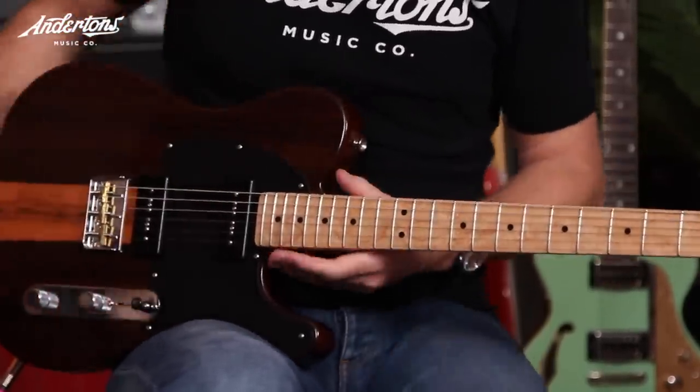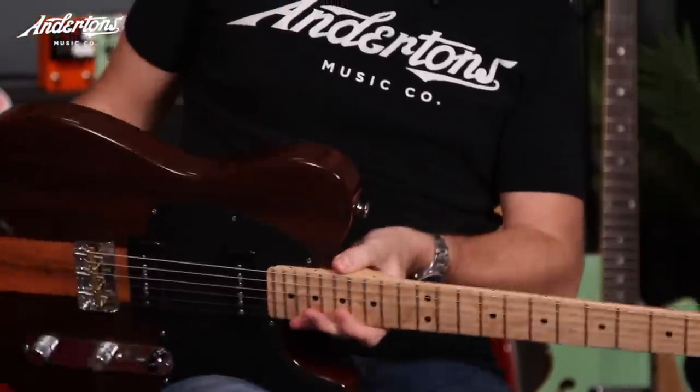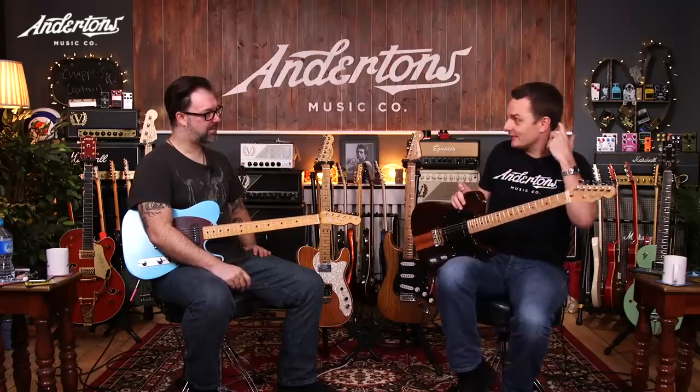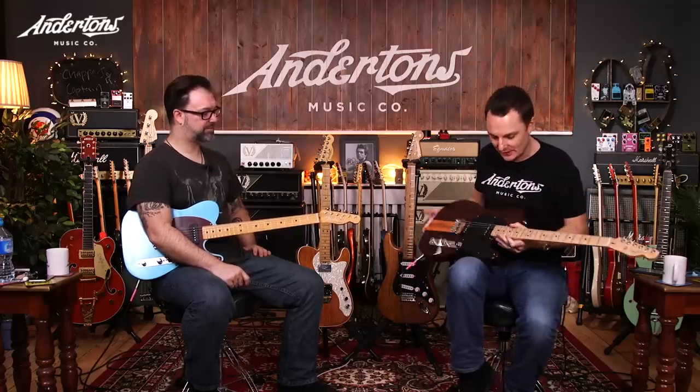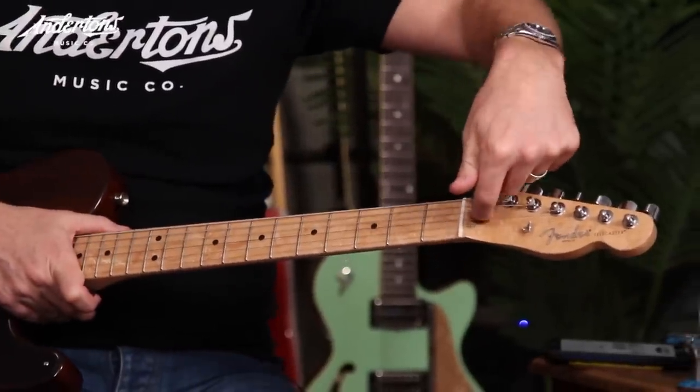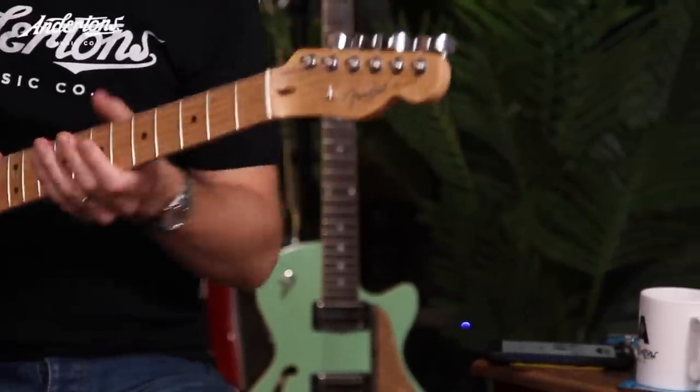So this will set you back a little bit more money than that one. This is £1,800. Again, American made with a hard case. Just more modern features, really. The truss rod thing that we were complaining about on the blue one that Rob's got is solved by making it adjustable from the top here. Again, I mean, it's worth every single dollar.